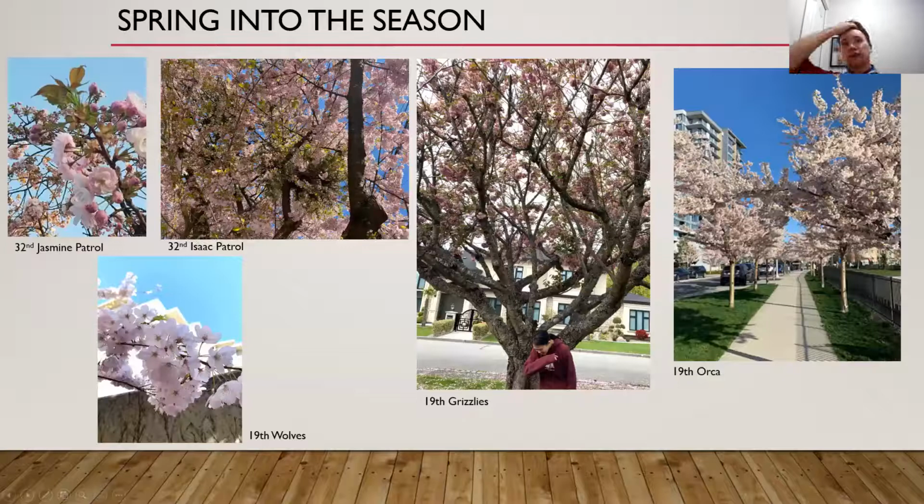Now going on to the theme. So definitely cherry blossom, playing into the spring and the season. Really appreciate the patrol 19th Grizzlies putting a little bit of a story into theirs, that it's not just about the blossoms, it's about how the blossoms make you feel, whether that's good or bad. So great job there, guys.